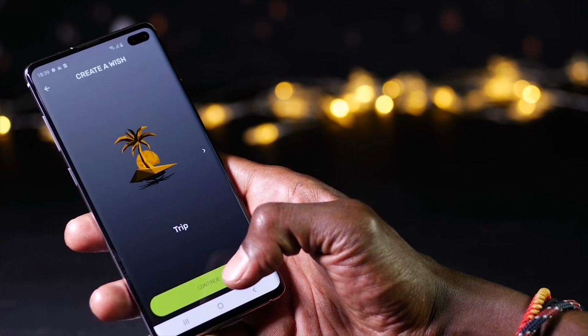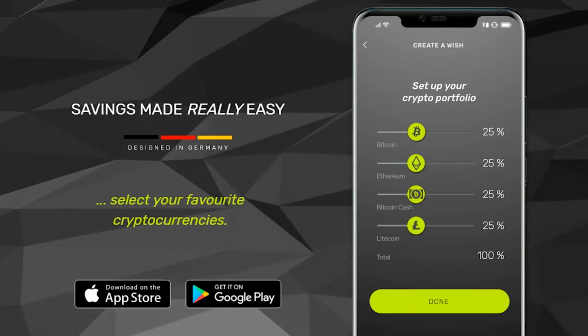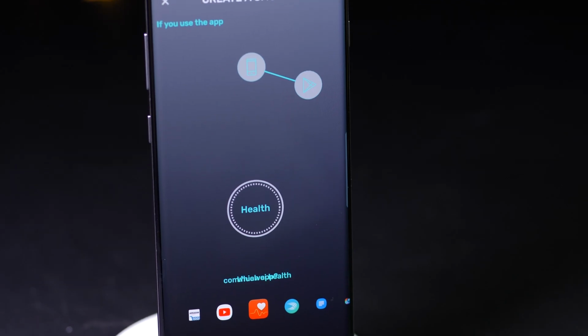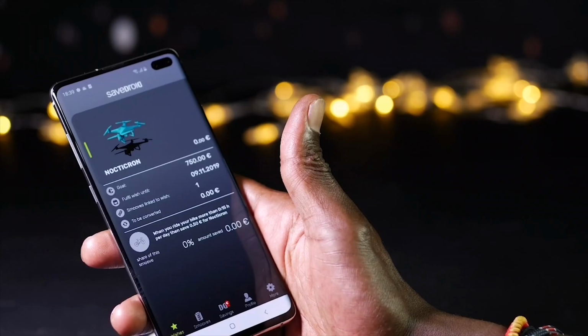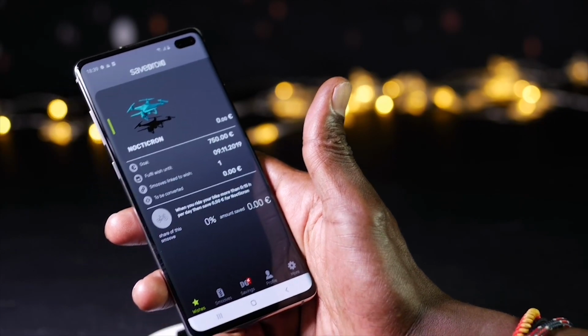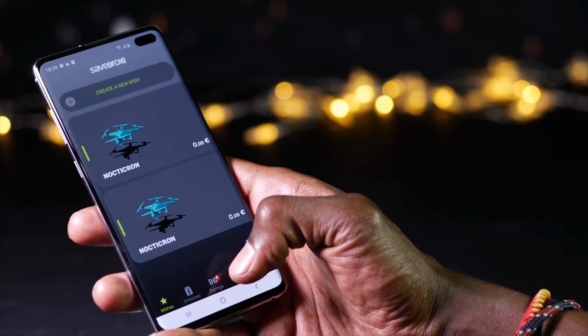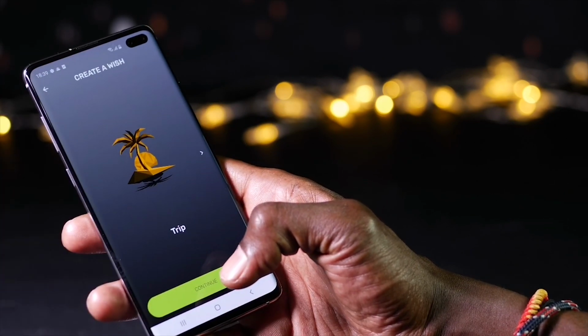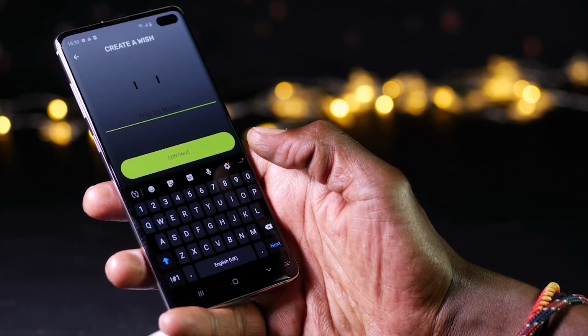Remember, this is a cryptocurrency saving app, so the AI will invest your money wisely, and over time you will see a return. It's definitely a great way to save money. I have to say I was a little bit skeptical at first, but I am enjoying using this app. Just be careful and be sensible when you're using it, and I think you'll enjoy it too. If you're terrible at savings like I am, then it's definitely worth taking a look at Savedroid.